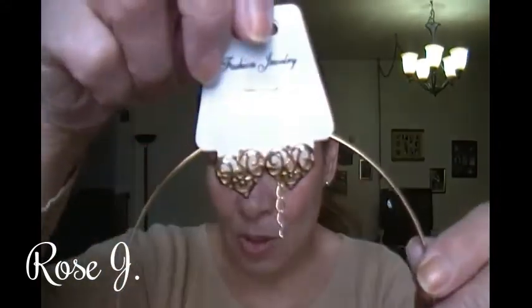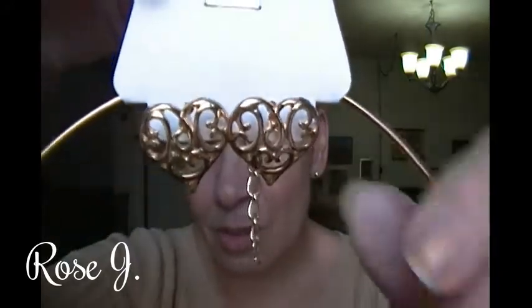Got this choker, and this one came with earrings and it's in gold tone. Let me bring the camera a little closer, okay? There you go. It's like filigree. It's pretty. It's gold tone.